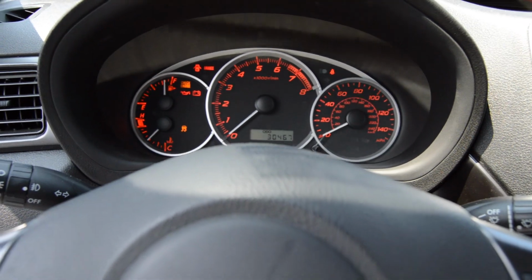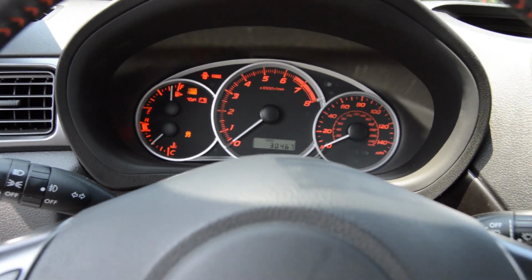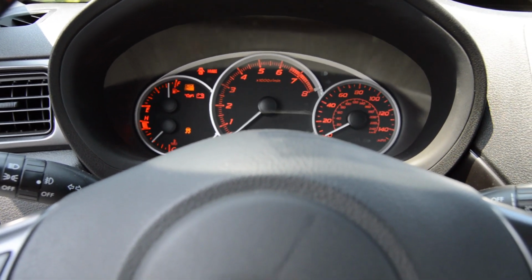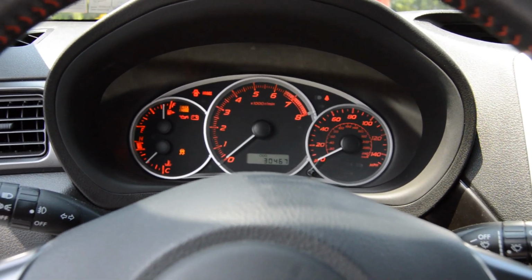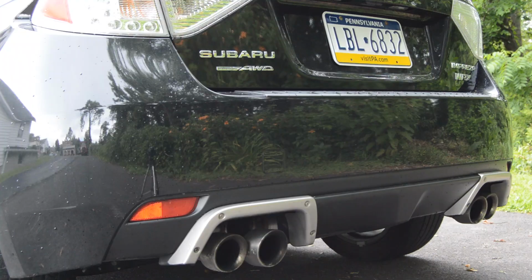I'm going to give you guys an exhaust clip of what the SPT exhaust sounds like on this car. I really do like it, and I probably won't be changing that. If anything, if I end up modding it, I might do like a downpipe.